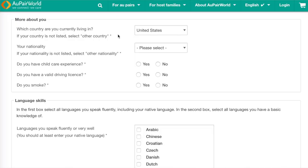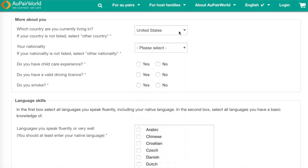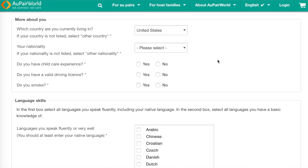Being an au pair is really popular for people who are backpacking all over the world and they're looking for a way to make money along the way. So if you are backpacking and you're running low on money, you can definitely apply to be an au pair. The shortest terms of au pair assignments are 3 months, so do keep that in mind. So when it says which country are you currently living in, maybe you are from the United States, but you're backpacking somewhere else. But you can see that nationality is different. So you might be living, for example, let's say I applied while I was in Peace Corps. I could say, oh, I'm living in Nicaragua, but I am American, for example. So that is an option.